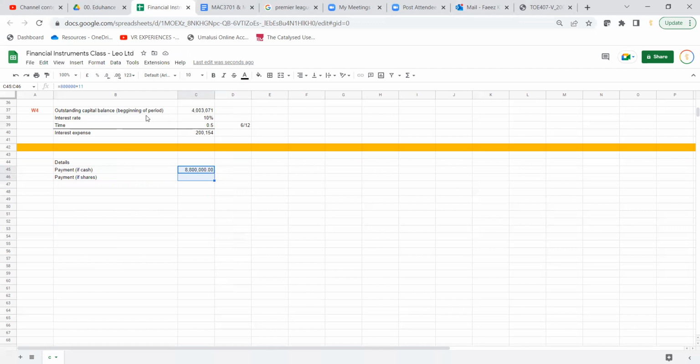They don't tell you what the payment would be if you had to pay back in cash. But typically, it would simply just be the face value of the instrument, or it'd be the face value plus a premium, or face value minus a discount. That shouldn't be too complicated to work out, because you're used to working with a face value plus a premium or face value minus a discount when you do WACC calculations.